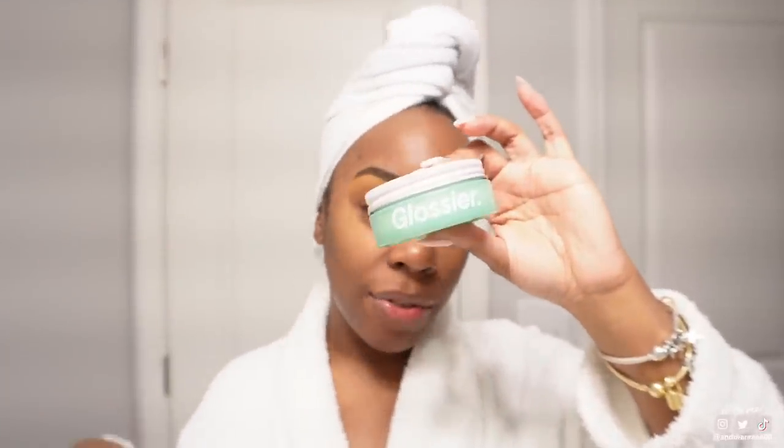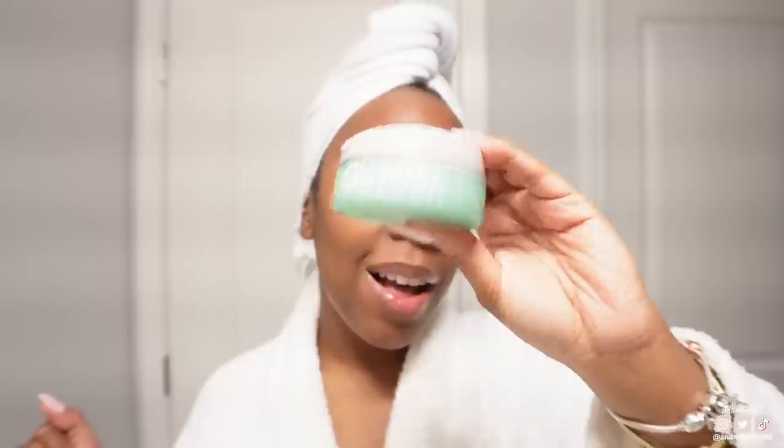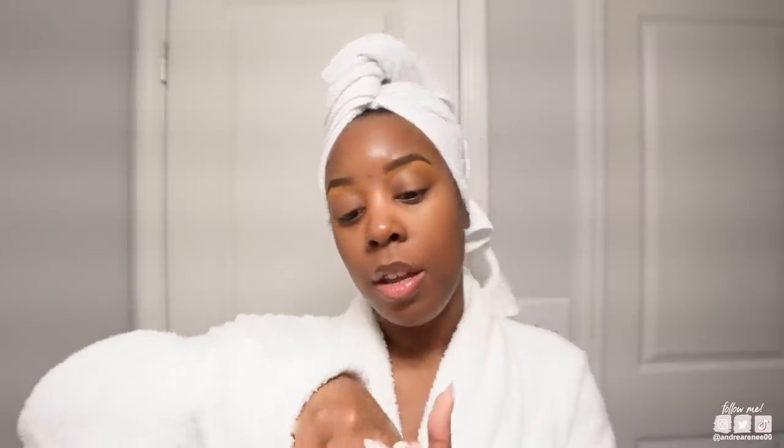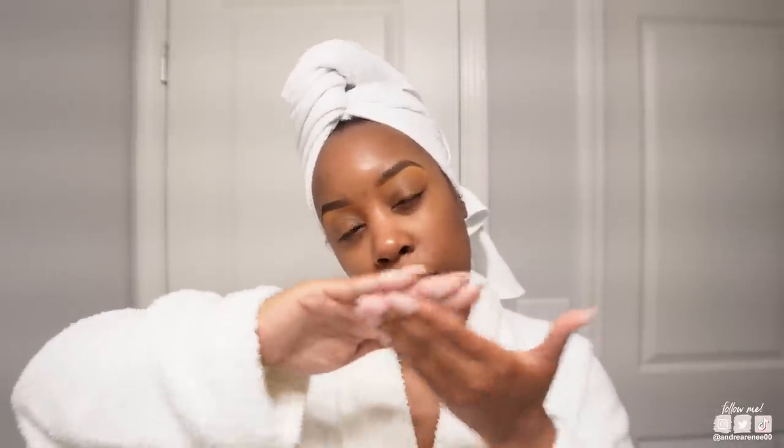Y'all, I've been using this Glossier. Some people say it differently, but we're going to say Glossier. I've been using this moisturizer. This is a very thick moisturizer, but I absolutely love it. You're supposed to warm it, because look, I've been killing it, y'all. And you only need a little bit. I'm going to take it on my fingers and warm it up, because it's so thick. And then I'm going to put it on. So I'm going to put this on before putting that sunscreen on.